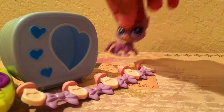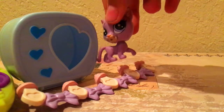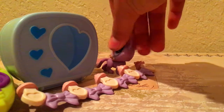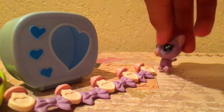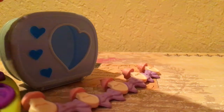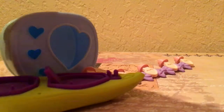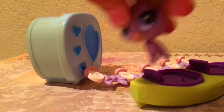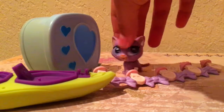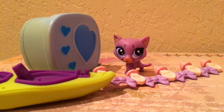Lakeside shop. Get your lakeside supplies here. We have a nice boat shaft, some nice baby bottles for your babies, and we have this awesome canoe. Lakeside shop. Look, there's a lakeside shop.